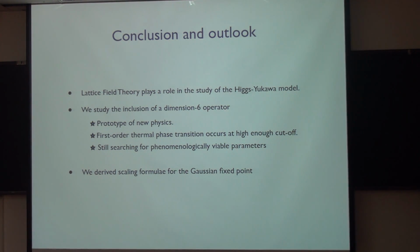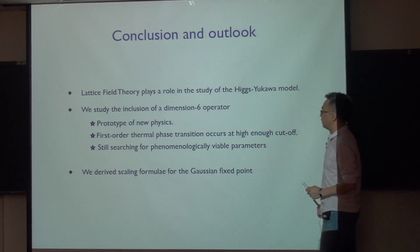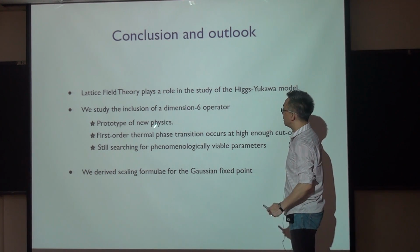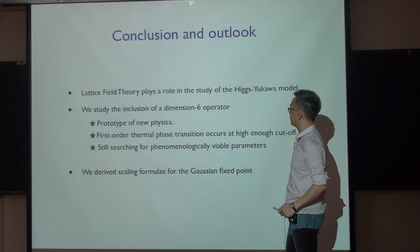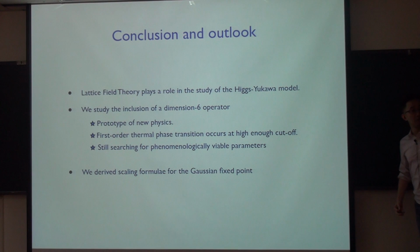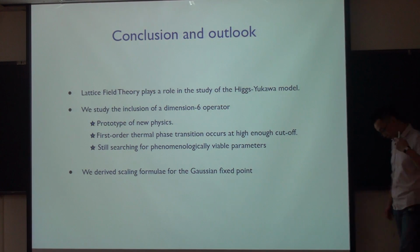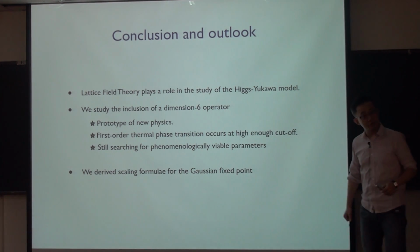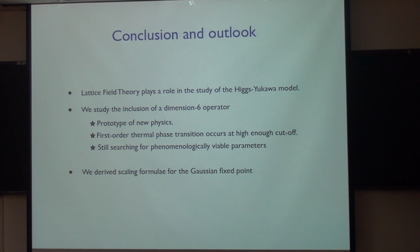By having lattice numerical ways in this field, we can learn a bit more about more possibilities in the model. So we're no longer restricted by perturbation theory. That's the main point. I only had time to present what we have been doing here with the inclusion of a dimension 6 operator. As I said, it's not an easy task, and it's still ongoing, but I hope I've also convinced you that this can have some interesting results for phenomenologists to think about in the future. All right, thank you very much.